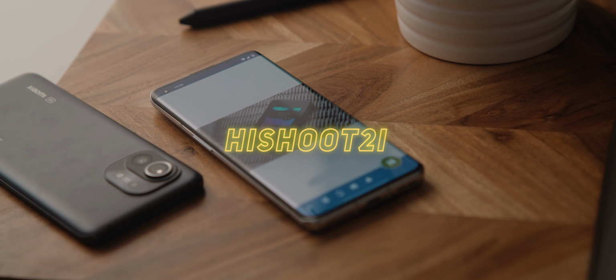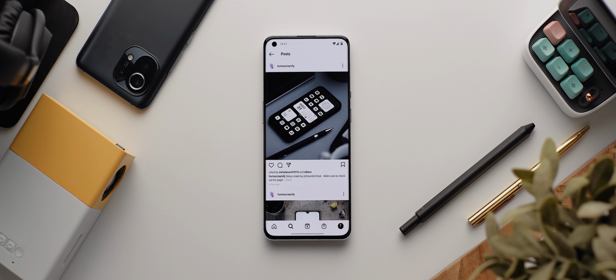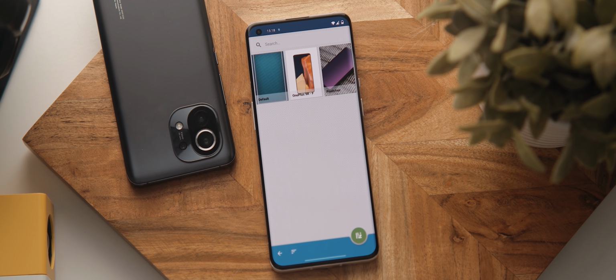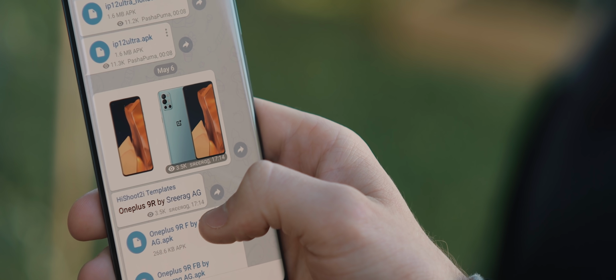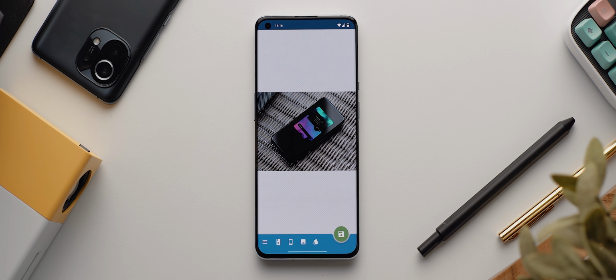Now, I'm not really too sure why HiShoot2i is not available on the Play Store, but the fact of the matter is that it isn't. So aside from the pretty random name, if you haven't heard of HiShoot2i, it is essentially a mock-up generator that helps to make screenshots look a lot nicer. If you've ever seen those Instagram pages that only showcase home screen setups, well, most of them are probably using HiShoot2i. The app works off third-party templates that you download, and most of the ones I can find are only available through the HiShoot2i Telegram channel, so I'll also leave a link to that below. It feels a bit like the Substratum theming engine, except for mockups, but the end results do look pretty fantastic.